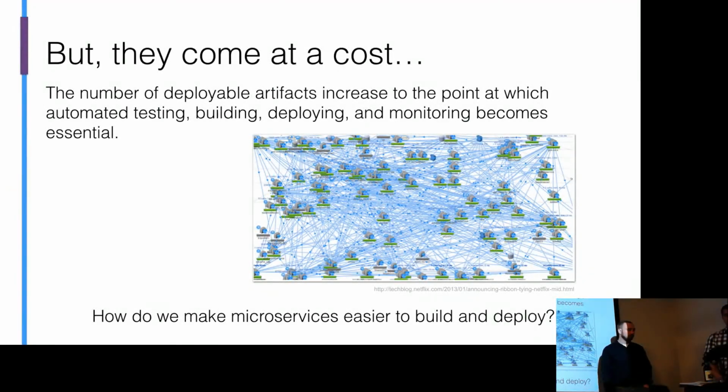Great. So now we have a lot of small little deployable things, a lot of dependencies, and they obviously come at a cost. We stole this image from Netflix. Ours isn't that bad yet, but give us a year or two, and it very well could be that way. So how do we make microservices easier to build and easier to deploy?